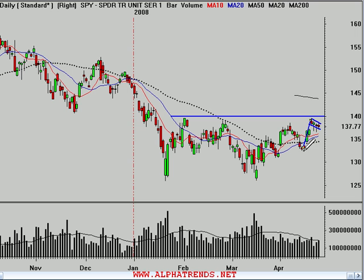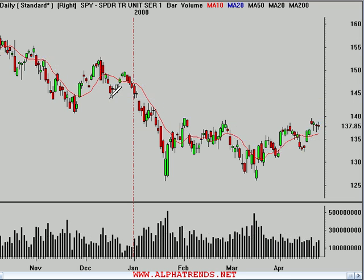continued upside equal to the height of the flagpole here, which we could just roughly measure at about 139 down to 133, so 6 points from the breakout point, which just eyeballing it here, let's call it 136 and a half. That would give us obviously a real nice upward target of about 142 and a half, 144 and a half rather, which would put this 200-day moving average into an area of possibly being tested, as well as the lows from December.